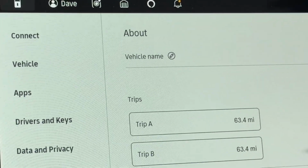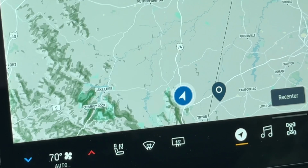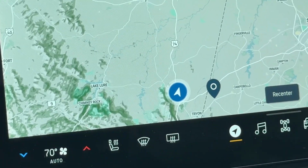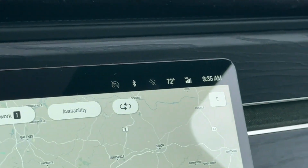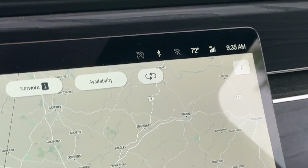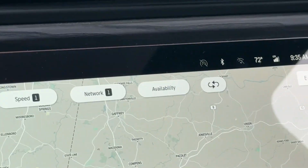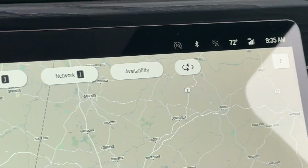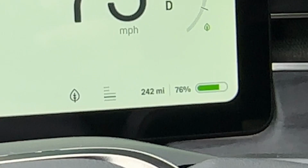All right, well, let's set speed and get on down the road. And we're heading back to the east. Time is 9:35 a.m. and it's now 72 degrees. We're running at 75 miles an hour here. GOM's reading 242 and 76%.